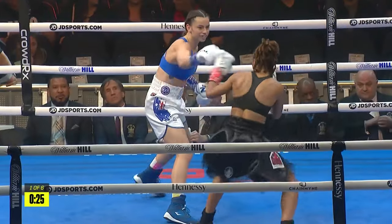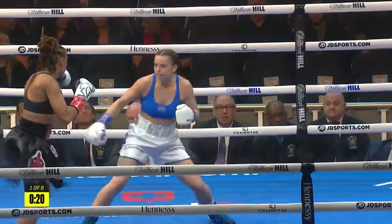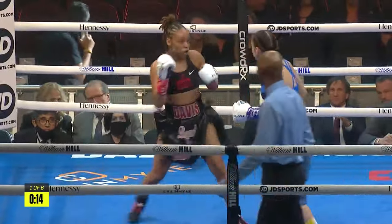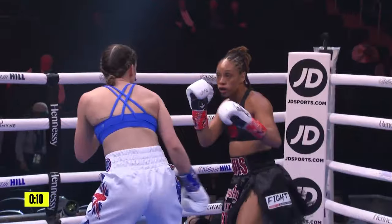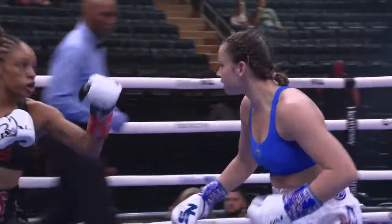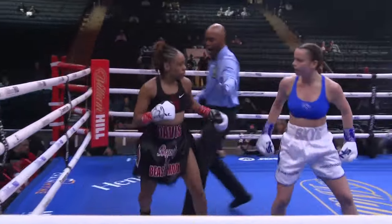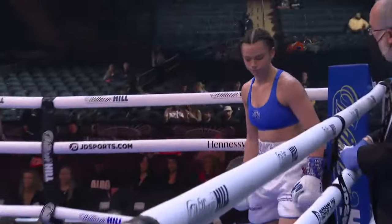I don't think that Nicolson really needed to move that much. She has great fade in her stance. She can plant her feet and be able to pull way back because of her reach and length. 2 big left hands from Skye, a third one to the sternum of Davis. Coming back with a right hook. Accuracy on display in the opening round from Skye Nicolson. That's a tone setter. Good opening round.